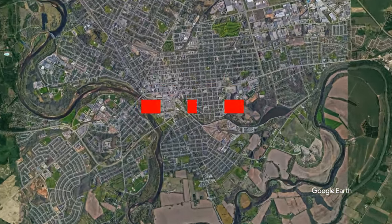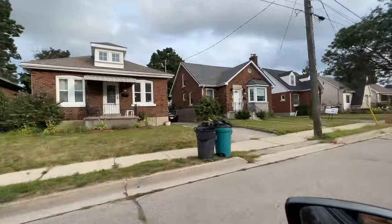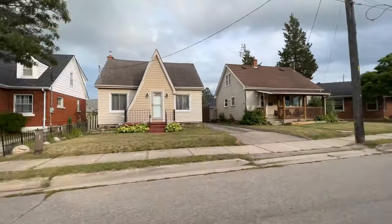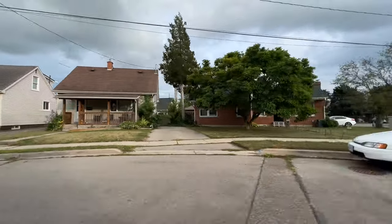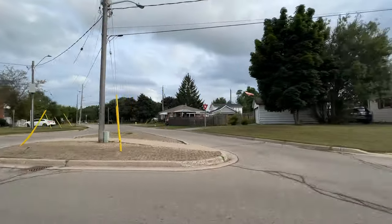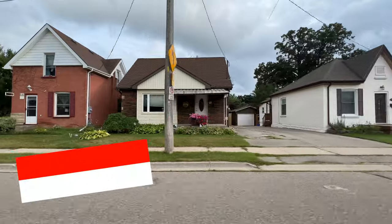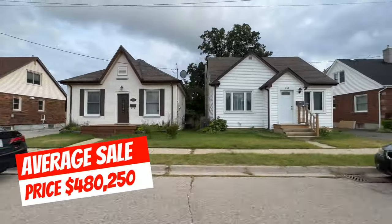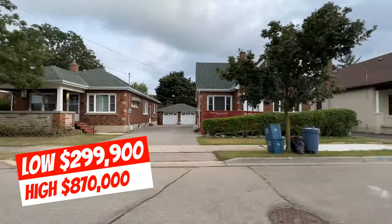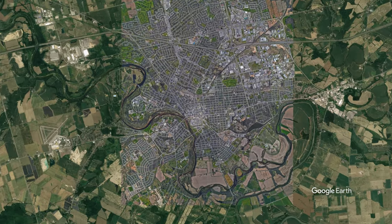This is a popular destination for first-time homebuyers as homes in this area are still cheaper than the rest of the previously mentioned areas. It is one of the older areas of the city, but is still close to everything you need, and it still has a lot of great options for detached homes that won't break the bank. The average sales price is $480,250 with a high end of $870,000 and a low end of $299,900. And finally, we have Terrace Hill East and West.